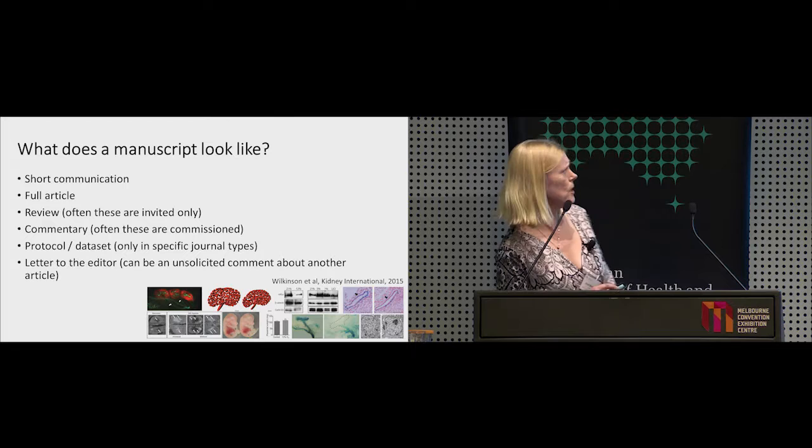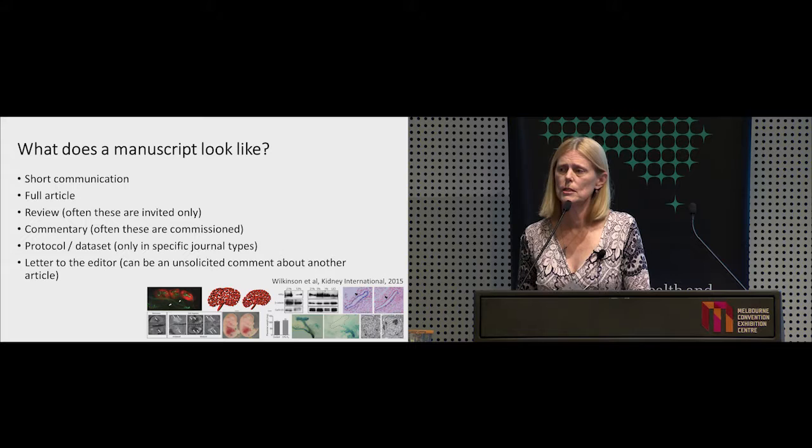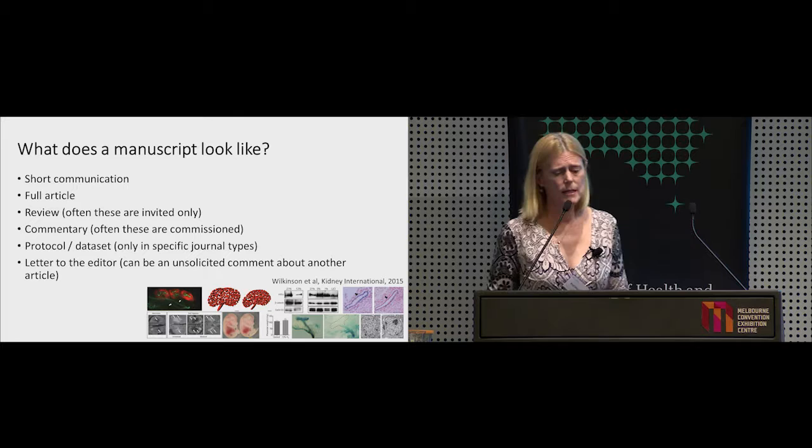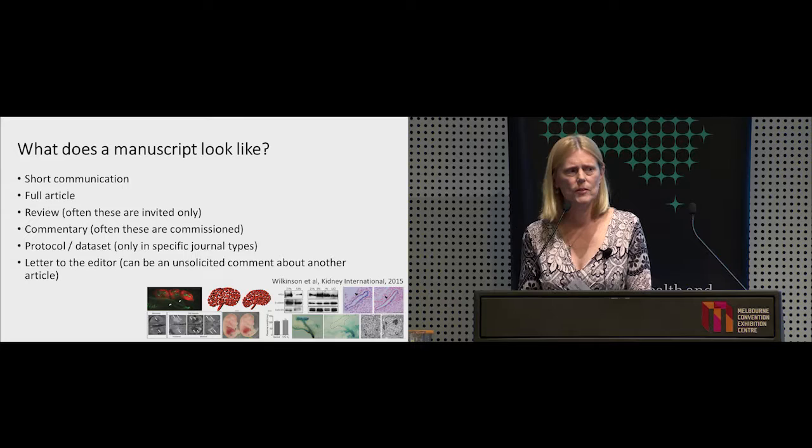There's protocol and dataset type manuscripts. In certain journals, they will publish a manuscript about the development of a new protocol that doesn't necessarily ask a research question, but is saying, I've developed a way of analysing this particular type of data another way. And there's also letters to the editor, and these tend to be unsolicited comments about somebody else's work. It's not something I've ever done, and I don't know how strongly I'd suggest that you spend your life writing unsolicited comments about other people's research, particularly if you haven't done your own, so probably not a good plan.